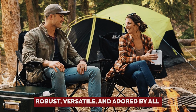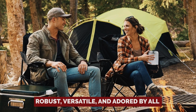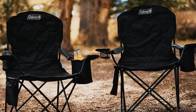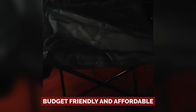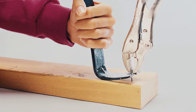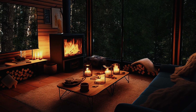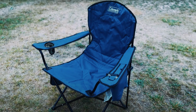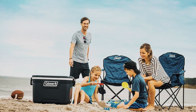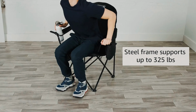It's robust, versatile, and adored by all who have had the pleasure of lounging in its embrace, and last but not least, budget-friendly and affordable. So, if you want a camp chair that's as tough as nails, as cozy as a cabin fire, and as beloved as a s'mores recipe passed down through generations, look no further than the Coleman Cooler Quad chair. Your outdoor adventures will thank you.